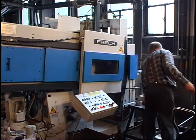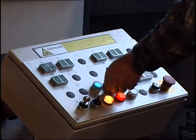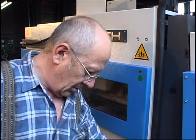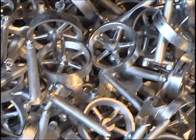A few meters further on, modern automatic pressure casters are doing their duty. For also here, tradition consciousness and technological progress go hand in hand at Wilesco. Here, small flywheels made of tin are just being produced for the mobile steam models.